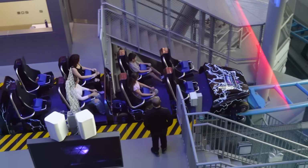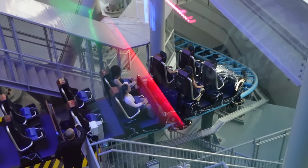Hi everyone and welcome to Theme Park Worldwide, where tonight we're here at the Dubai Hills Mall to come and ride the Storm Coaster. So this coaster opened back in 2022 and it is manufactured by Intamin, my favourite. Oh, we love Intamin, they are our favourite manufacturer, so we're really pumped to get on this.